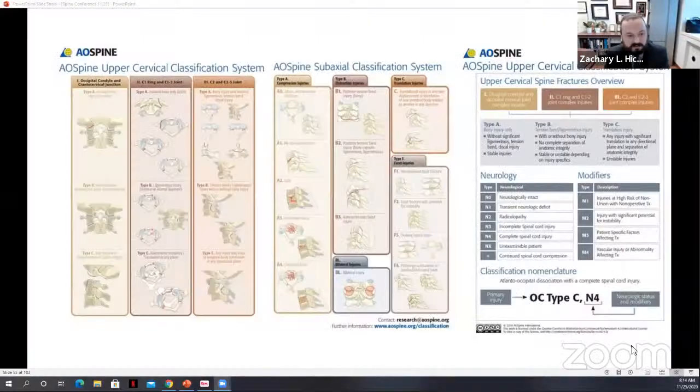They're not mutually exclusive, but the AO spine is a little bit more morphological, descriptive, and it's hierarchical in terms of more unstable injuries to less unstable injuries. And it's more complex than SLIC and TLICS. Like I said, they're complementary, but I think using both together is a very nice way of describing traumatic spine injuries.